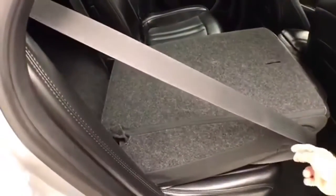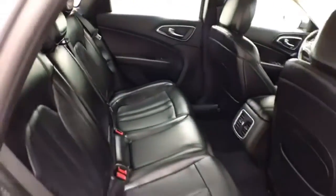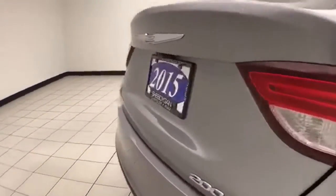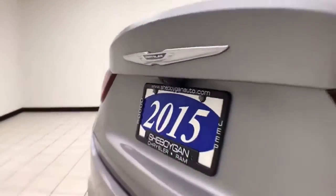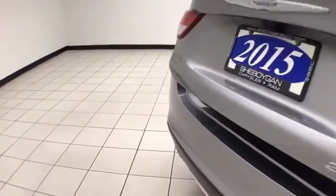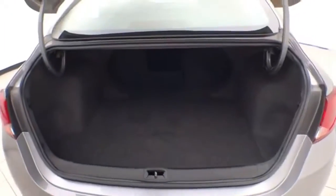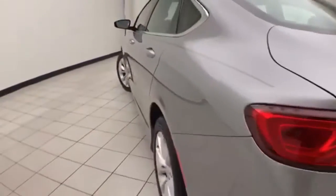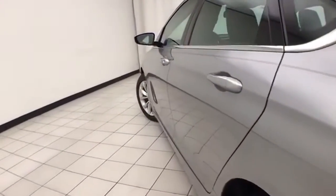Split seat back folds down to accommodate longer cargo items. It's a very safe vehicle, 5-star front and side government crash rating with backup camera. Spacious trunk, wide opening makes it easy to get things in and out. Not only low miles, but very clean, no dents or dings in the body.